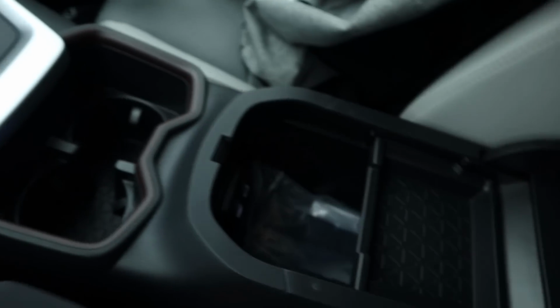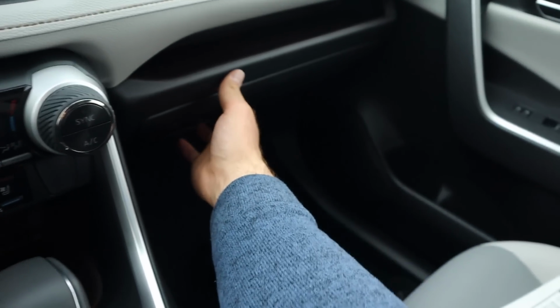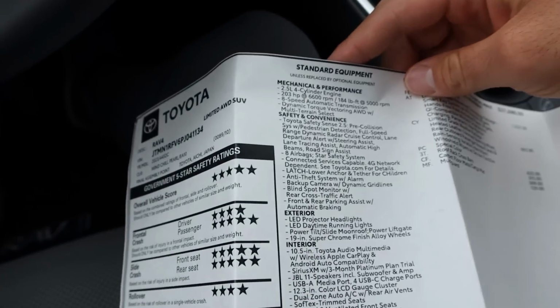I got some cup holders, and look at the storage space there. Nice trim here on top, and then a pretty normal glove box. This one does have a sunroof here at the top, and both of them have the window stickers in them, so we'll quickly go over those.